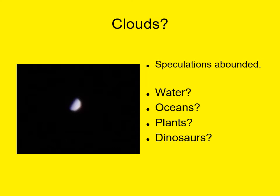When we look at Mercury, the Italian astronomer Antoniotti recorded that he could see bright and dark markings, and from that he was able to get an idea of the rotation of Mercury. And then he turns around and looks at Venus. He doesn't see any of that. So we don't see hardly anything.